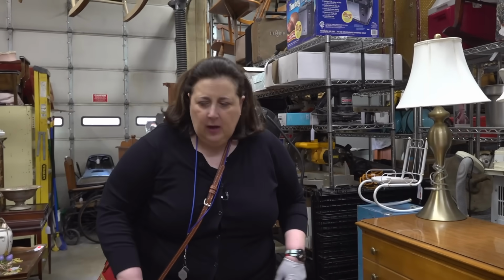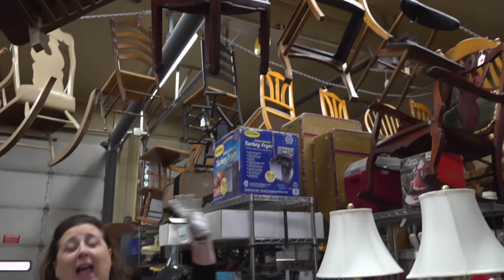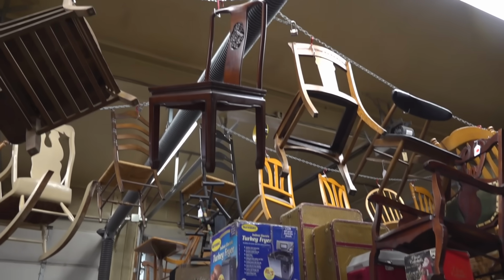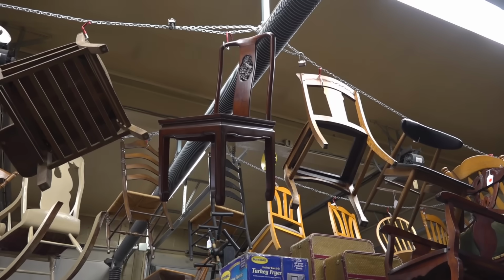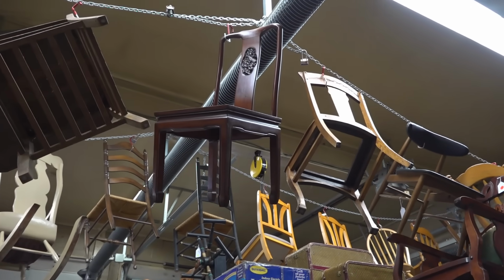I've told you before, anytime you're shopping, you gotta look down, you gotta look around, you gotta look up. So let's look up at some chairs. How about starting with an Asian style chair? You want to look for 2 parts of any chair. You want to look at the back and you want to look at the legs.